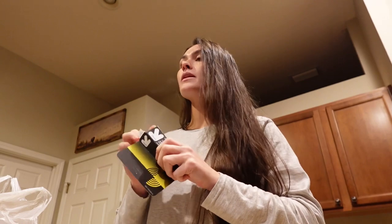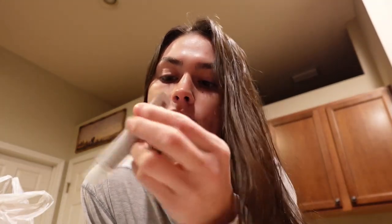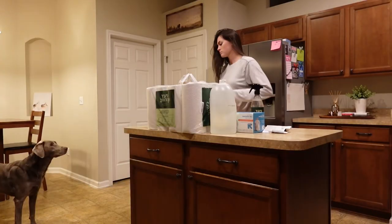Carbon, can you stop, baby? The tube is small, and since I'm putting it in both the dog's ears, it ran out really quick. Needed some more of that to last. And then I got some more all-purpose cleaner.